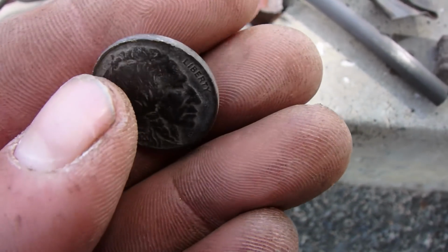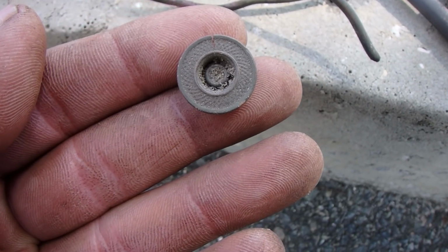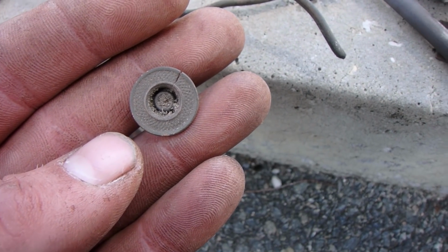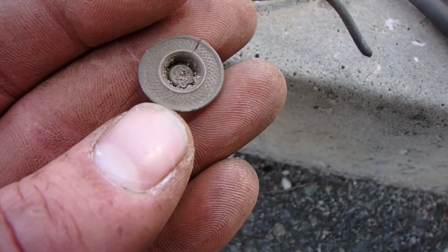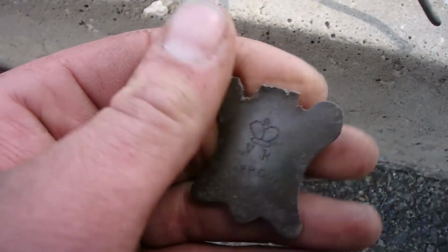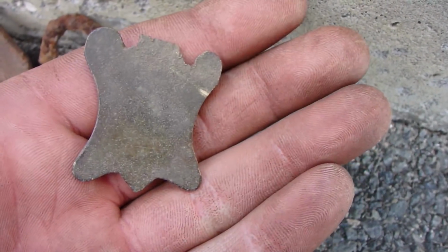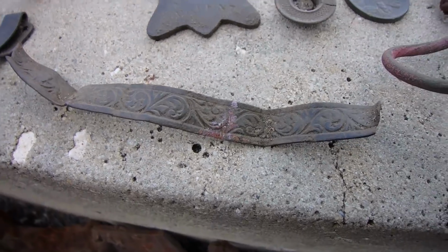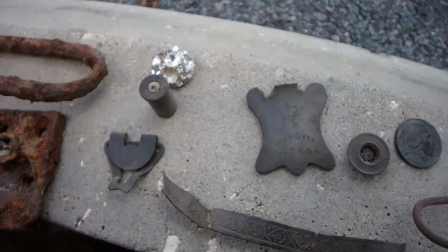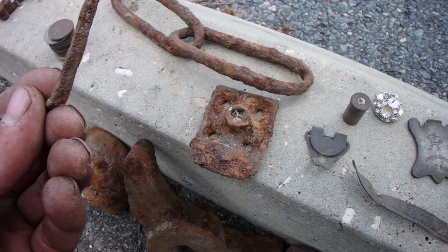1920. Beautiful. And I think it's a D mint mark. Button, I think this is one of those Marines buttons. I can't remember the name of them, but basically they're everyday uniform back in the 20s, 30s, 40s. Very old lock plate cover, V&R, improved patent. Very ornate piece of copper. High art clothing, suspenders or garter clip. A fake earring, chain link, that piece, square nail.